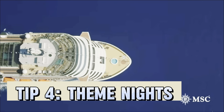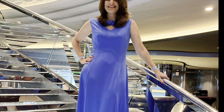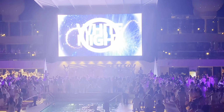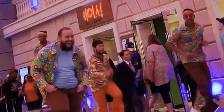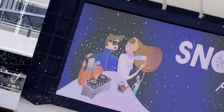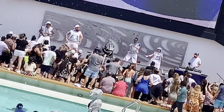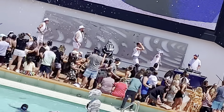Like most cruise lines, MSC does have a formal night they call the Gala Night. It is usually the second night of your sailing. Other popular theme nights are the White Night Party and the 70s and Glow Party. I did find our cruise to have many party opportunities to gather cruisers together both at night and in the daytime. If this is your thing, you should be happy.